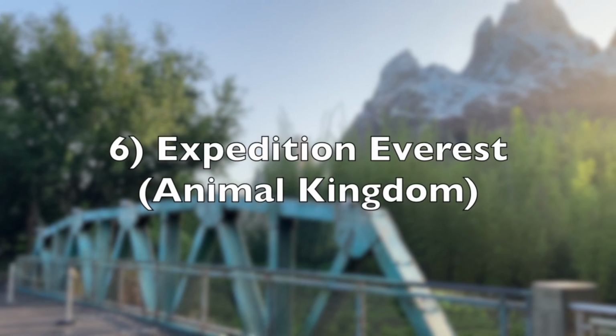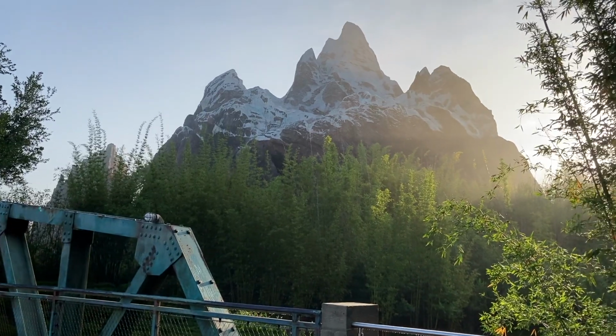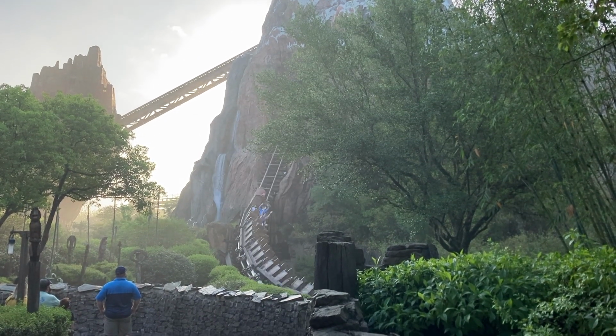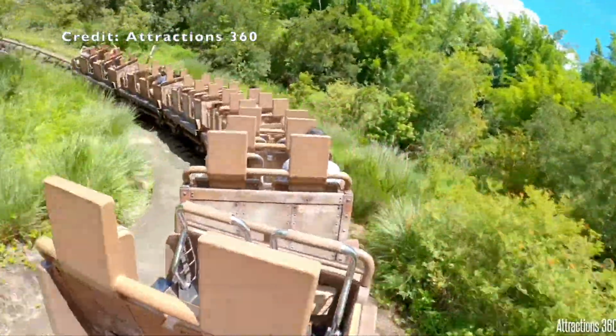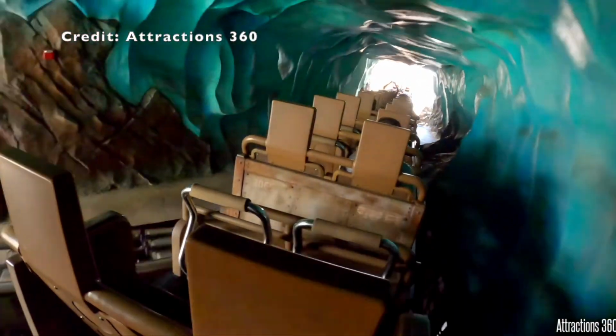Number 6, Expedition Everest, Disney's Animal Kingdom. Last year's ranking, 3. Now this is an impressive roller coaster in basically every sense of the word. This one cost $300 million, and it was well spent. Like some of the other coasters we've been talking about, there are stretches of this coaster that basically feel like a glorified mine train, but then you have some more intense sections like the backwards indoor helix.